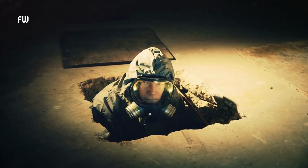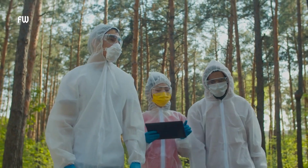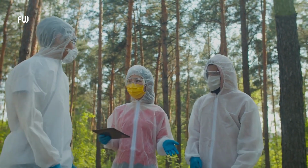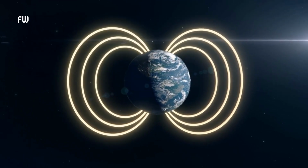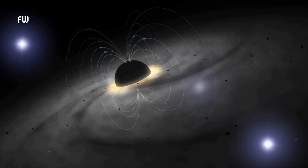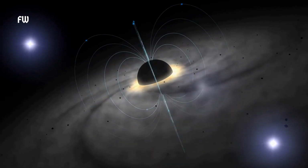Radiation is one of the biggest challenges for long-term survival in space. The human body is not built to withstand the constant exposure to high levels of radiation that is present in space. The Earth's atmosphere and magnetic field protect us from the majority of this radiation. But in space, humans are exposed to radiation from cosmic rays and solar flares, which can have a range of negative effects on the body.